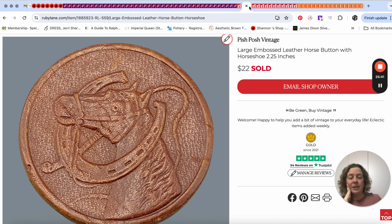This was kind of fun. This is a button that's over 2 inches wide. It's just an embossed leather button. And I think somebody just made it, but I just thought it was interesting enough to be a focal button for somebody. And that sold for $22.